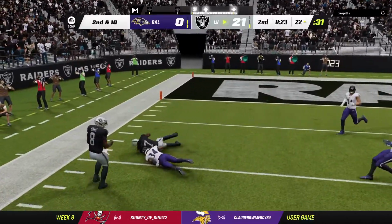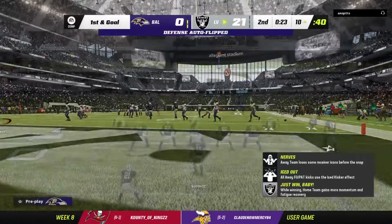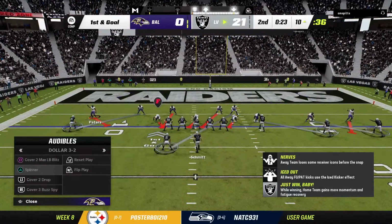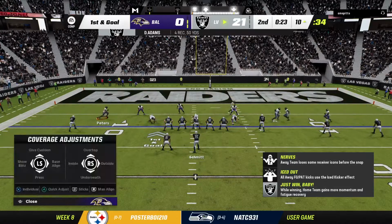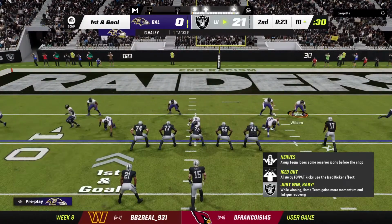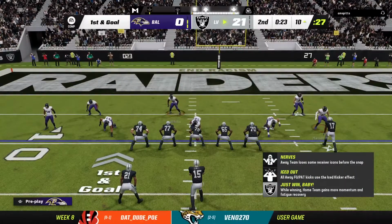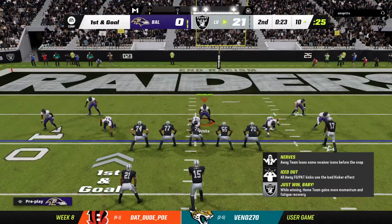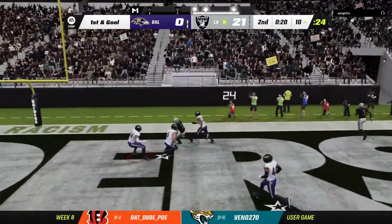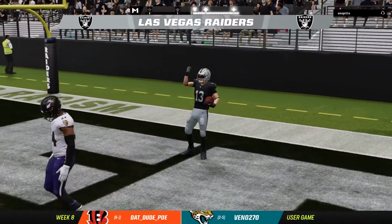He hits Adams, complete, and they'll get this down to the 10. Now the Raiders are going to burn their third and final timeout as the stoppage comes with 23 seconds to go till halftime. They'll stick with the passing game as he looks to throw, and he's got Renfrow in the end zone. Touchdown, Raiders.